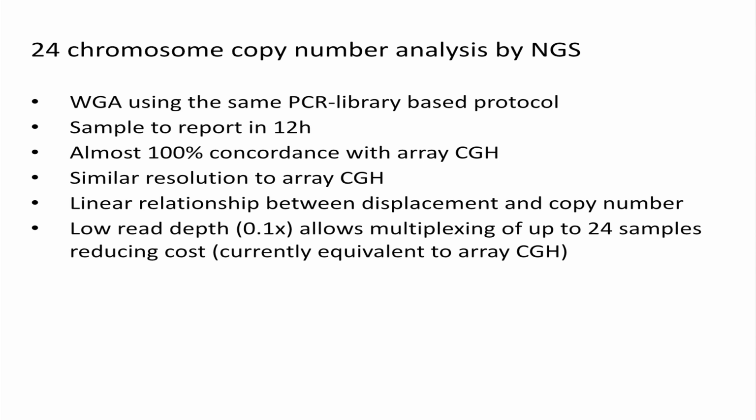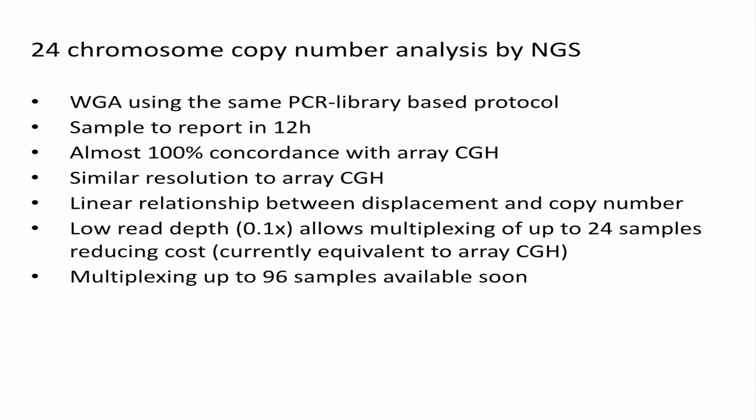Because we only sequence at low read depth, it's relatively cost effective to do this. And we can actually code the DNA in such a way that we can multiplex samples, which really reduces the cost. And indeed, using this kind of approach, the first birth has already been reported in 2013.